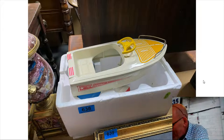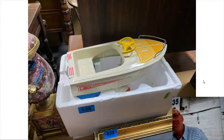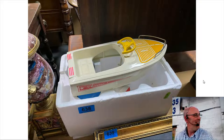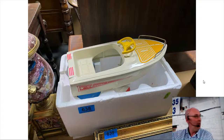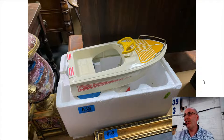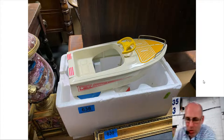And lot number 638 is the little model boat. There you go, interesting little thing this, and I've got £4 bid. £4, can't help himself, 5, 6, 7, I'm out. 7 on bid, 8 anywhere? £8 anywhere? 8, 9, 10, 12, 12 on bid, 14 anywhere? 14 anywhere? Selling away then, £12. The resident boat buyer strikes again.